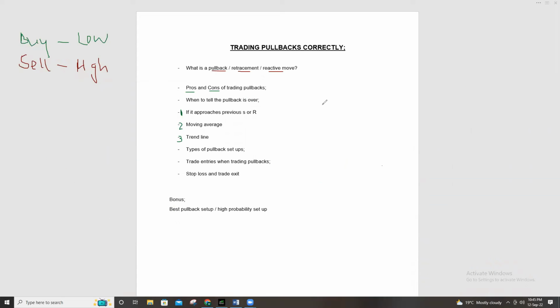Now, what are the types of pullbacks that we have, or what are the pullback setups? Of course, a pullback is a pullback, but they create different types of setups. So what are the types of pullback setups that we have? Here I'm going to just discuss three. One will be the fake break setup.